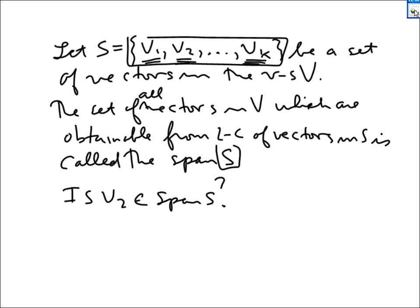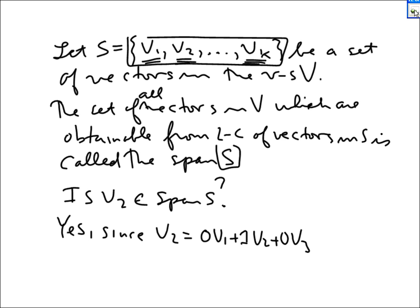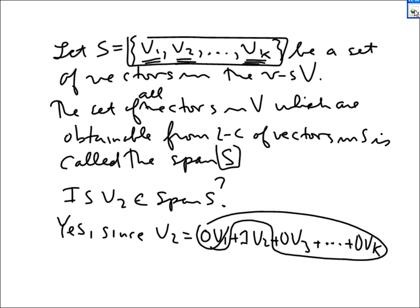The answer is yes. Since V2, and I'm not saying this representation is unique, but I can say that V2 is 0 times V1 plus 1 times V2 plus 0 times V3 all the way down to 0 times Vk. That is, with the exception of V2, I keep adding the 0 vector. The 0 vector plus the 0 vector plus the 0 vector is the 0 vector. And 1 times V2 is V2. And the 0 vector plus V2 is V2.